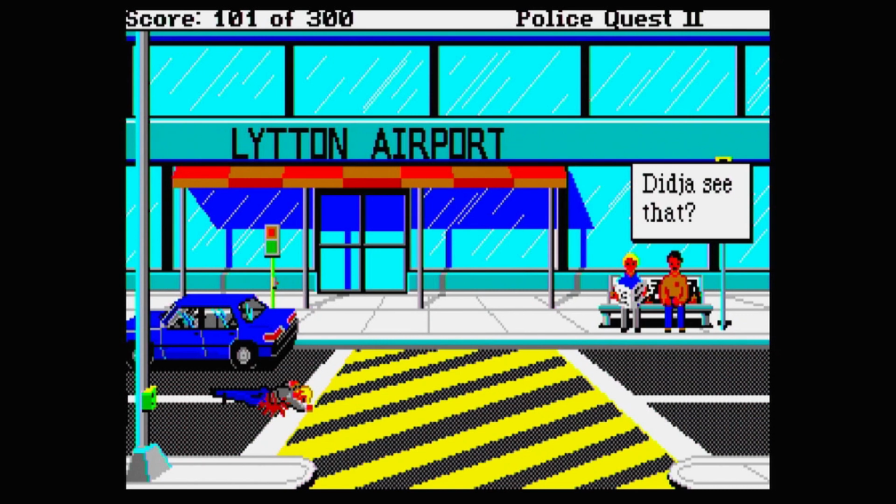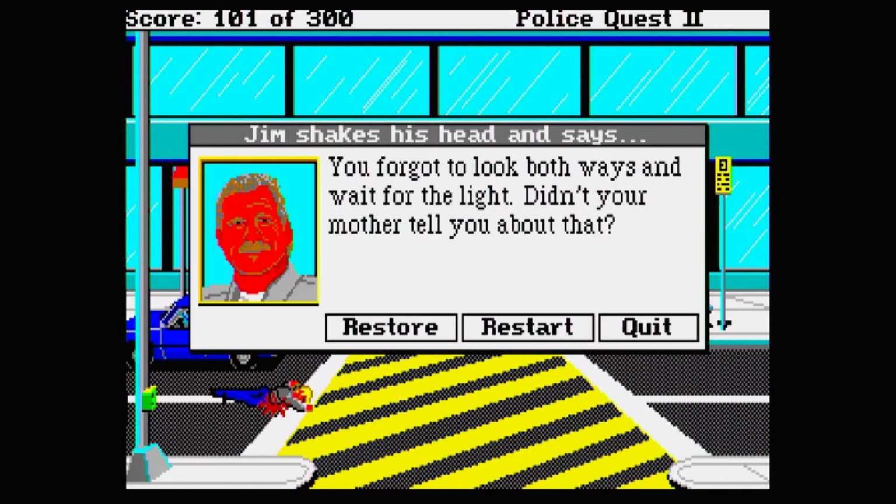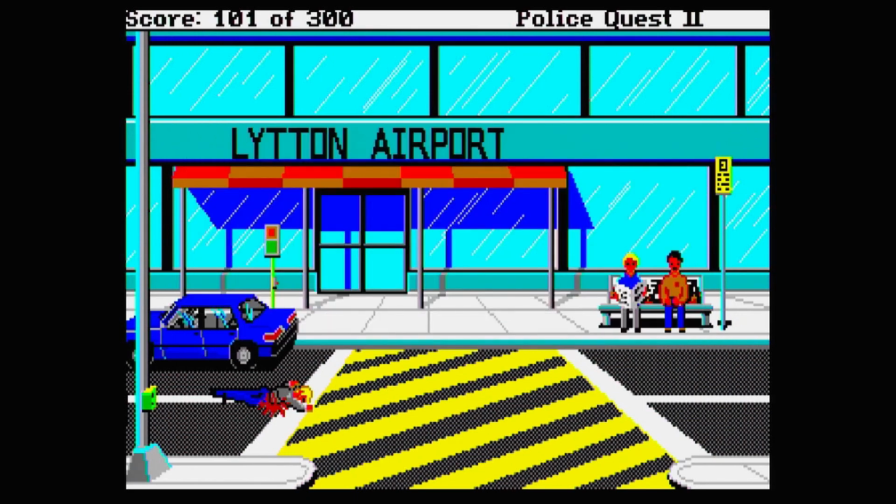My. Did you see that? You forgot to look both ways and wait for the light. Didn't your mother tell you about that? Alright, so pretty obvious once you've done it once what you need to do.